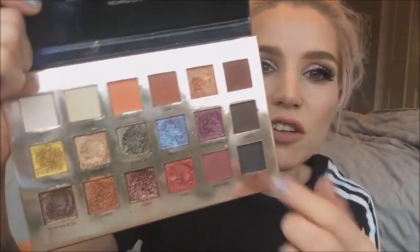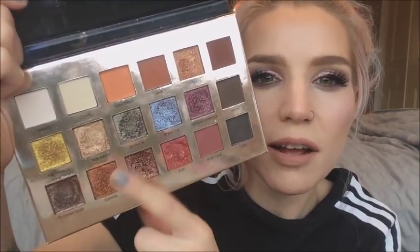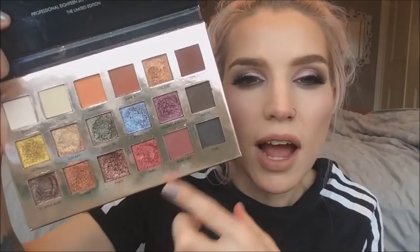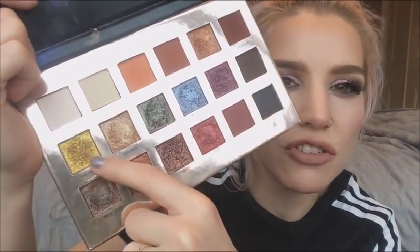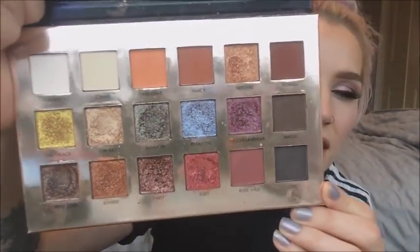Okay, so next we have another Focallure product. This is the Twilight Palette, my favorite palette that I bought on AliExpress. It's got these beautiful jewel-like shimmers, and there is a mix of different formulas within these shimmers. Some of them feel like pressed pigment, just kind of pushed down. Some of them, like Byzantine, feel more smooth and have a duochrome look to them, and then you've got other ones like this gold shade, which just feels like your typical shimmery formula, if that makes sense. But I adore these shades in this palette.